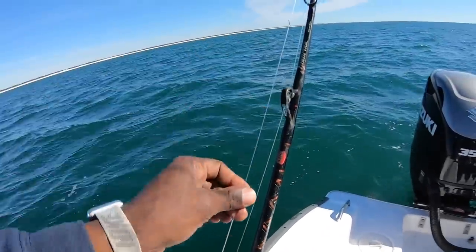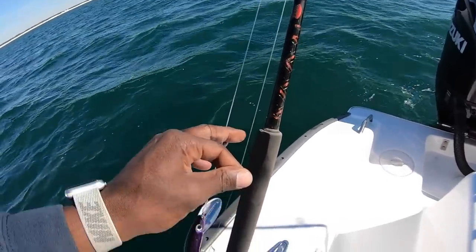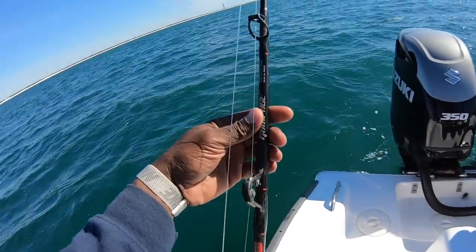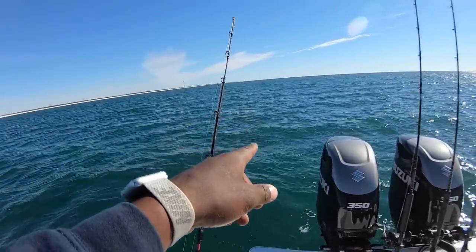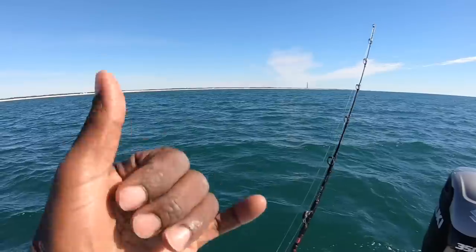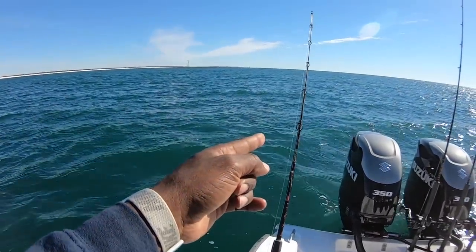I got that tied up with a 50-pound Seaguar leader, coming into about 40-pound Power Pro, and we got a nice pin rod, a Rampage, that we're gonna be using. We're gonna drop that bad boy out and troll just a little bit. Hopefully they might pop up on the surface and we'll be able to cast some lures at them. That would be ideal for us, but let's drop these baits in, let's get moving, and let's get on them.